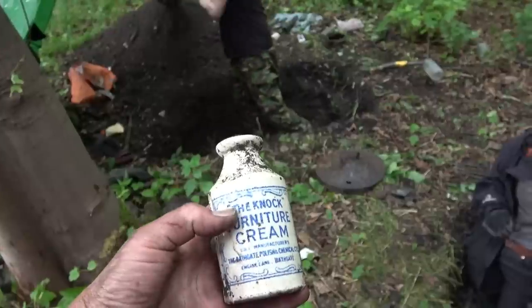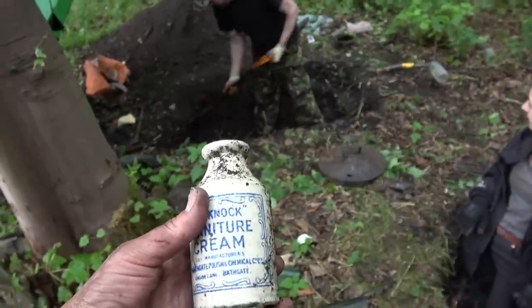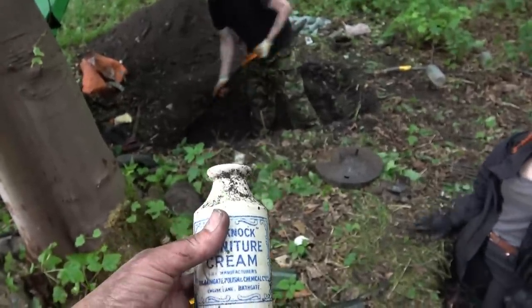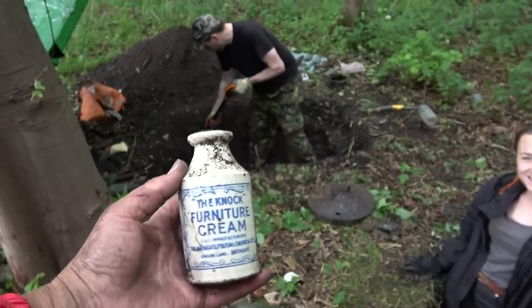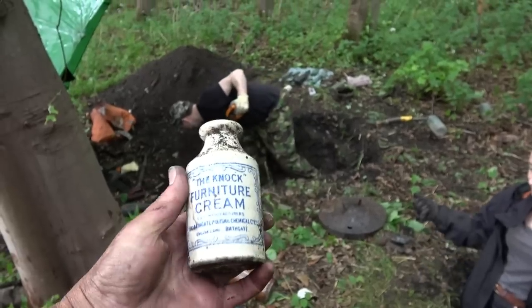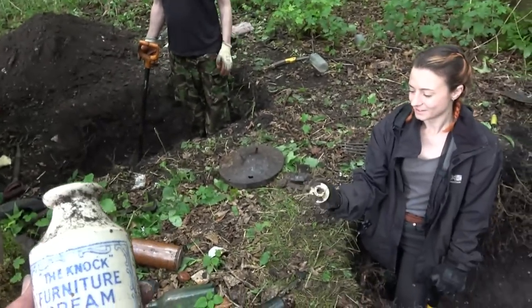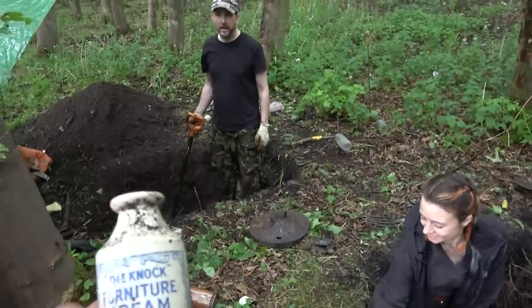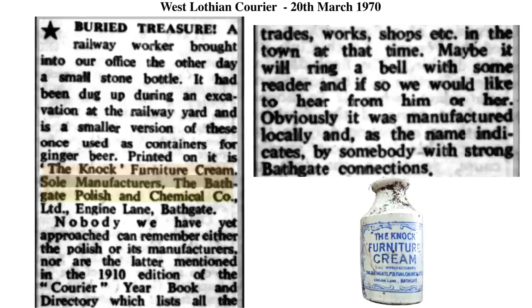What does it say underneath there? Bathgate. That's near Edinburgh. Edinburgh Polish and Chemical Company. That's absolutely beautiful, isn't it? It's so cool. I always thought Willie was making it up when he said that you find these sometimes with print on them. They're very uncommon. Didn't think it was real. I've never even seen one, not even on bottle digging pages and stuff.